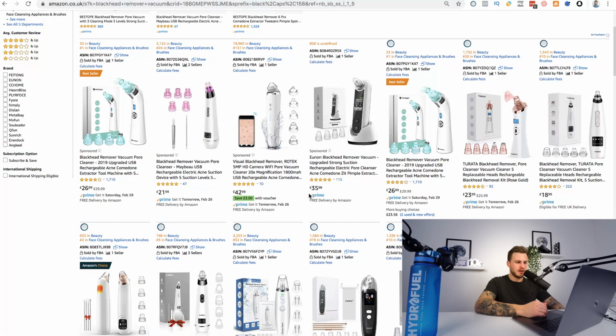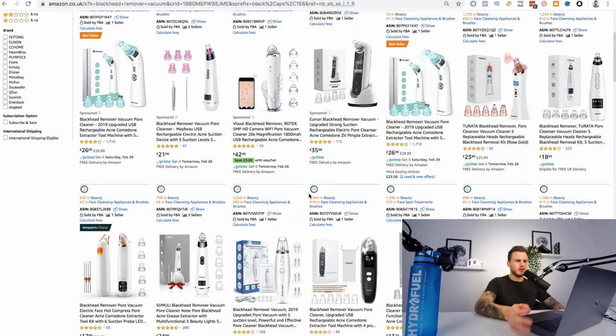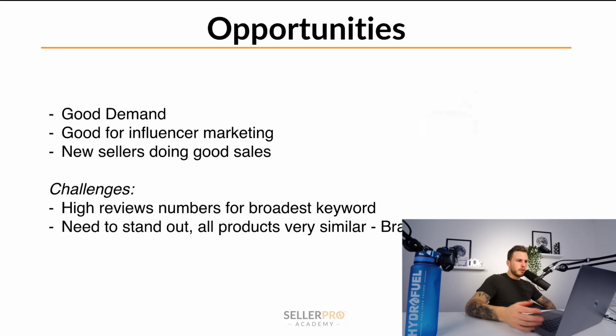Blackhead Remover, let's make it black. Why not? Okay. So you can go proper, you could go luxury with this sort of stuff. There's opportunity. Okay. So when we look at the opportunities, right, good demand. Awesome. It's a great product for influencer marketing, right? Getting reviews wouldn't be an issue.